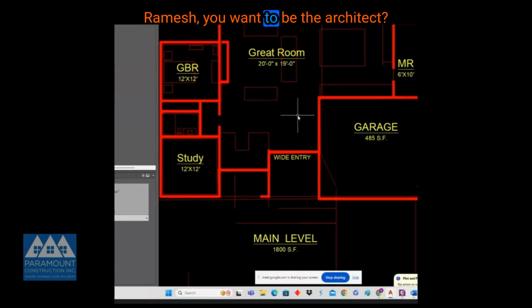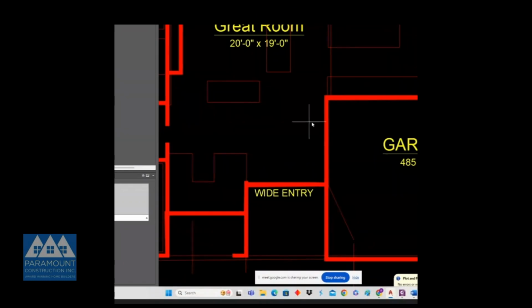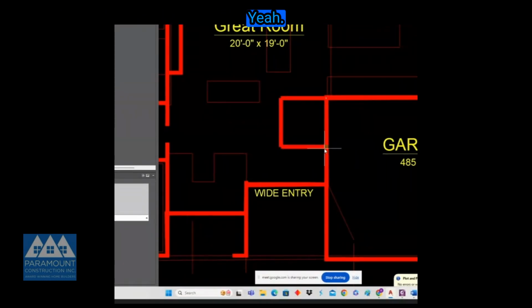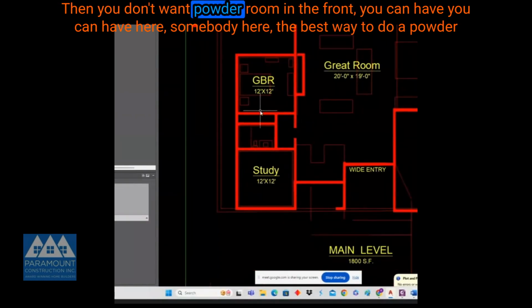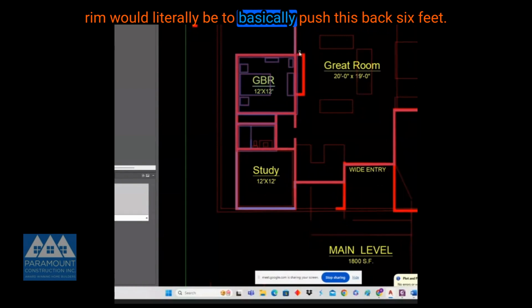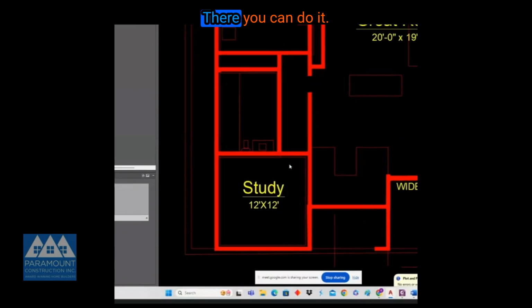Ramesh, you want to do it, the architect? There is a space here. Let's put a powder room right here. Or I wouldn't put it here, because that will obstruct the view as you enter. Then you don't want the powder room in front. The best way to do a powder room would literally be to push this back 6 feet, and in between you can do the powder room. Yes, exactly. There you can do it.